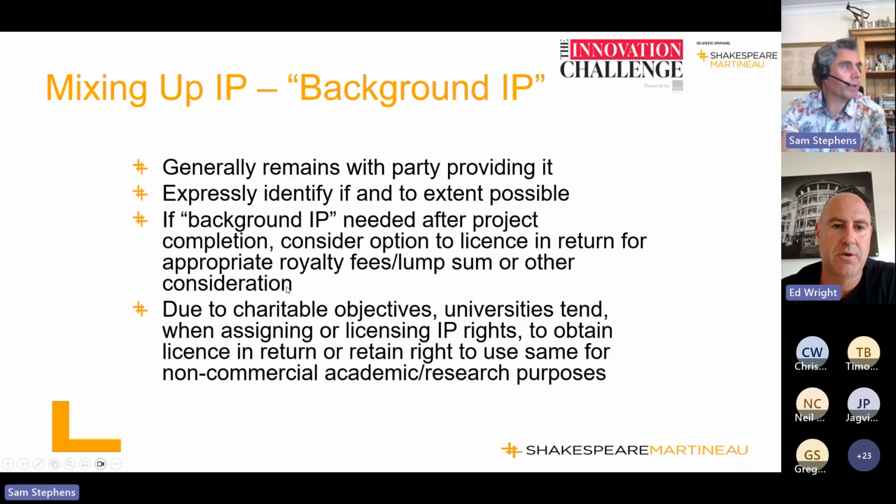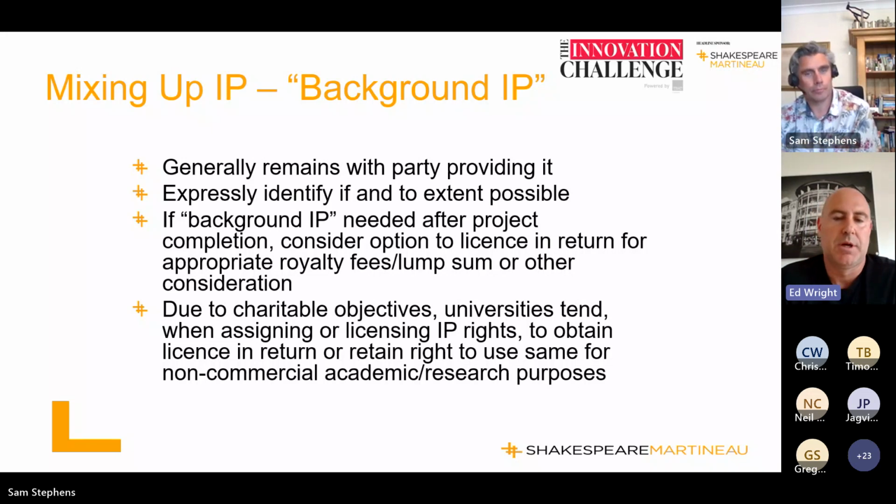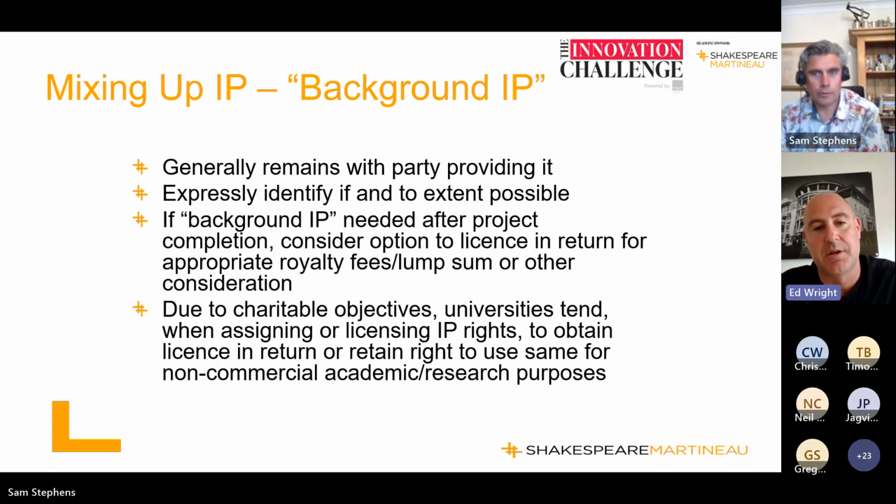Yeah, please. Right, there we go. And this is the premise of mixing up an IP position, where this probably has more relevance to almost a cross-licensing arrangement or a collaborative arrangement, when both parties are contributing background IP that exists already to a particular project to determine whether foreground IP can be generated to one or other party's use and benefit. And it's vitally important that you. I think I will say this and commit to it.